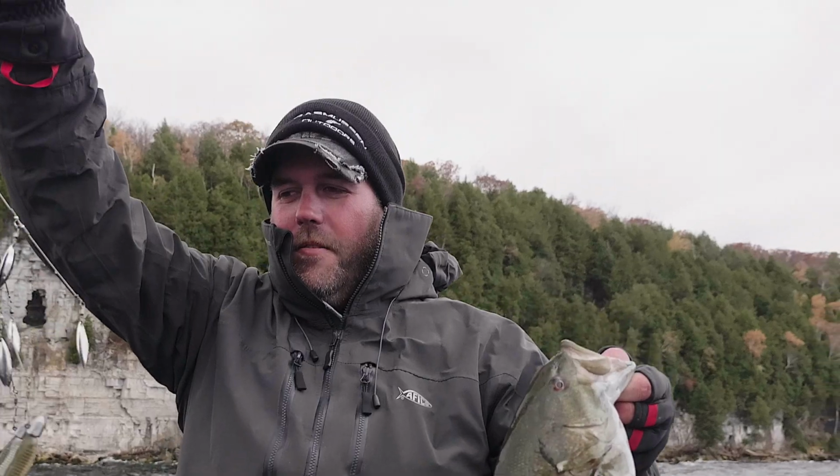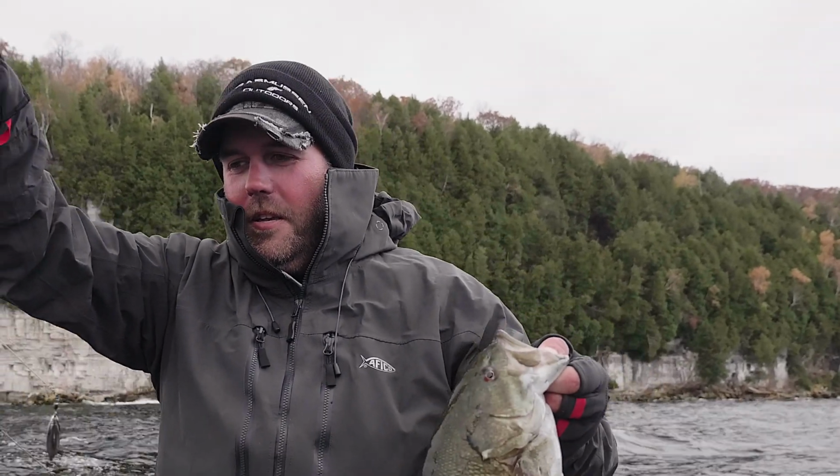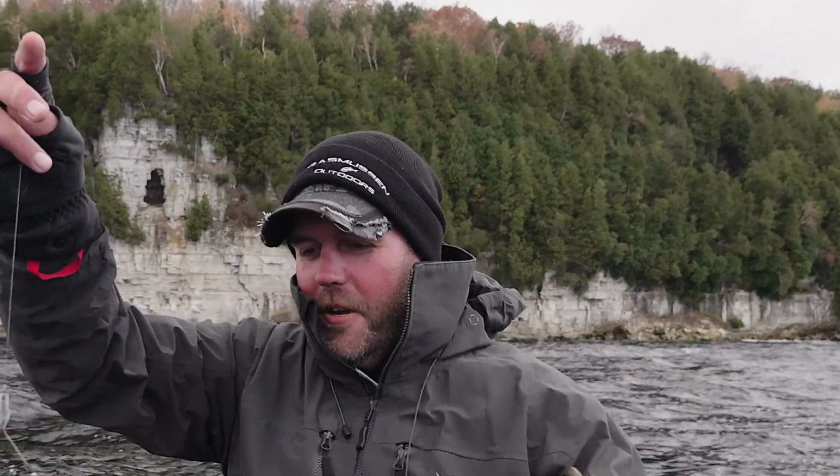And then of course we've got three swim baits on the back of it. That's our legal number in Wisconsin. So you got the school of bait, it tracks them, gets them up, a 3.5-inch swim bait on the back, smallmouth. Pretty simple recipe.